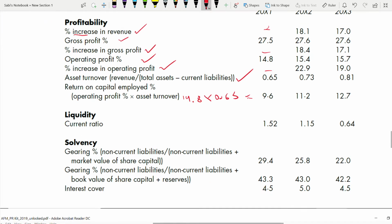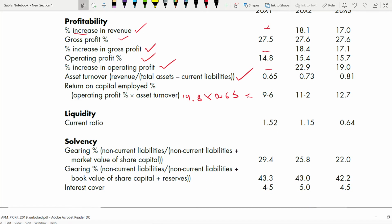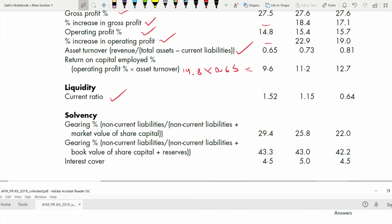Now let's go to the liquidity. Liquidity is very easy: current assets divided by your current liabilities. So I don't have to show you. Solvency. Let's go to the solvency. Gearing percentage is given to you: non-current liabilities divided by non-current liabilities plus market value of share capital. And here there is another gearing percentage. There are two gearing percentages. In one you're taking the market value, and here you are taking the book value of the share capital plus the reserves. And interest cover is your operating profit divided by your finance cost, which you will get from the income statement. So you know how to calculate. So even this is done.